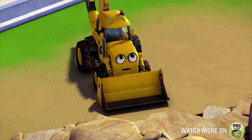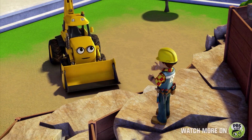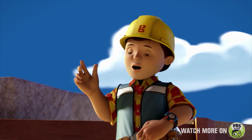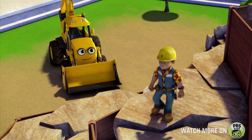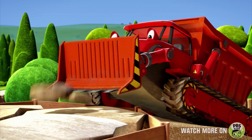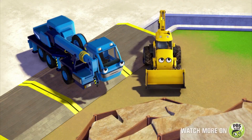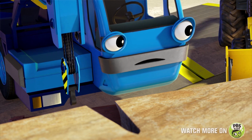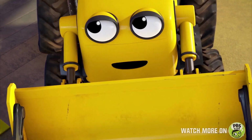It's beginning to look like a real mountain. Scoop, you're in charge. Thanks, Bob. Just add some more rocks and soil to the top layer, but don't pile it up too high. Okay, Bob. I think we should make it taller. Then it will be super impressive. We shouldn't build it too high, Scoop. It's a mountain. It has to be high.